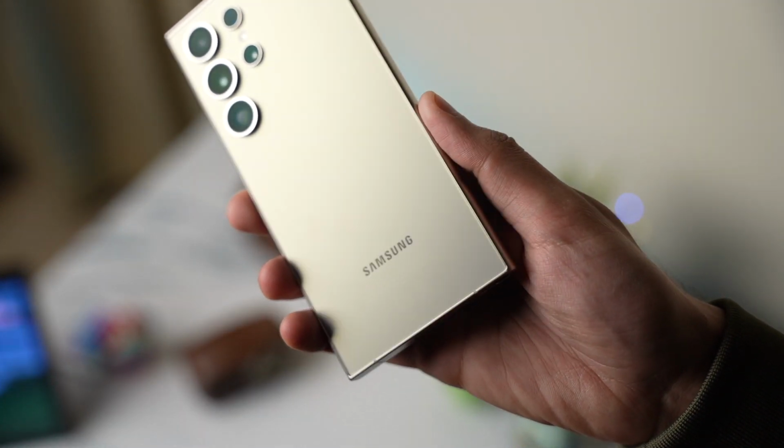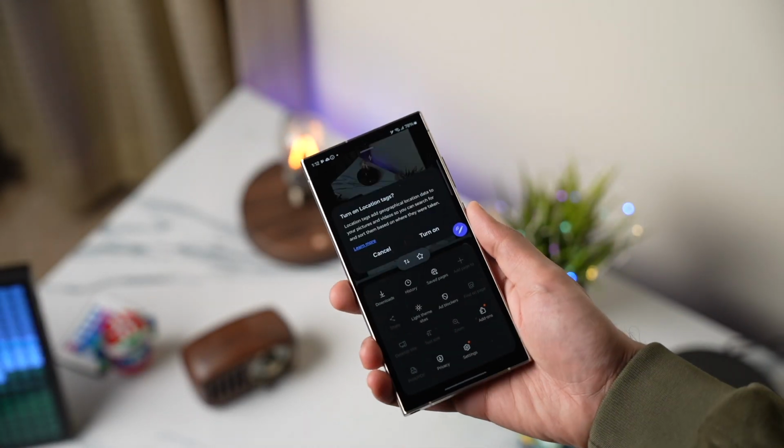So these were some reasons why you shouldn't get the Galaxy S24 Ultra, especially if you already have last year's S23 Ultra.